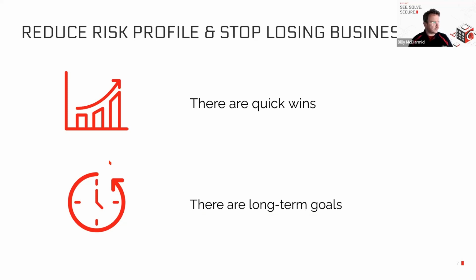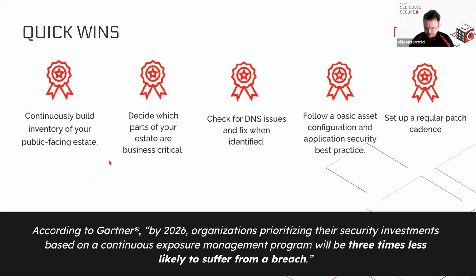There are things you can do very quickly to start chipping away at the parts of your estate that people could be incorrectly assessing, or that may impact your insurance, or your ability to win new business. But there are also long-term plays you can put in place to set up a defence against rising insurance costs, low insurance coverage, and the risk of lost business.